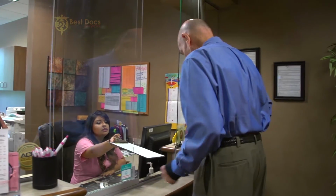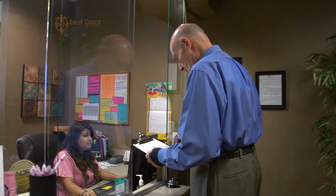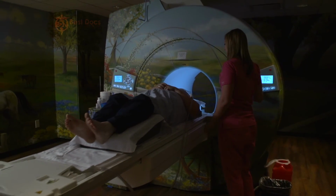We send patients to Preferred Imaging because we have full confidence in their ability to do a really good job for our patients, and they treat them well, and that reflects well on us.